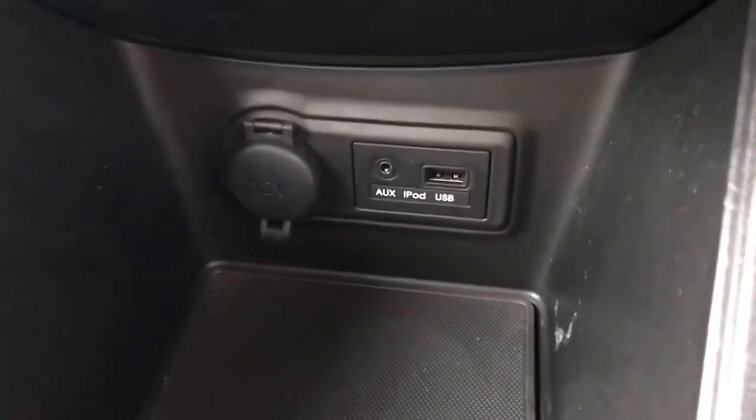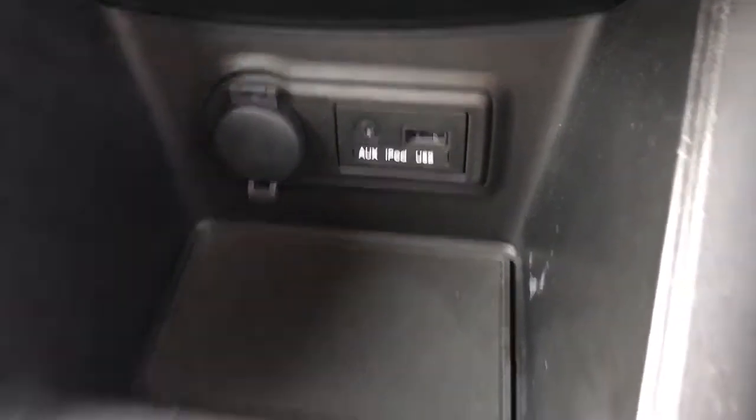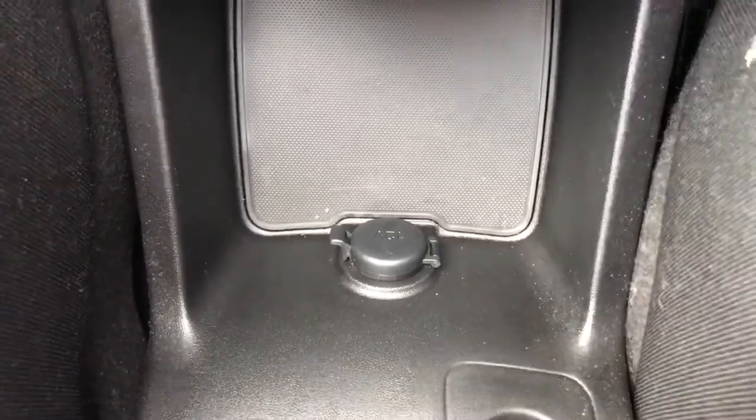Underneath that we have a 12-volt charging socket and the auxiliary and USB input that I mentioned previously, a 5-speed manual gearbox, and then underneath the handbrake a second 12-volt charging socket.